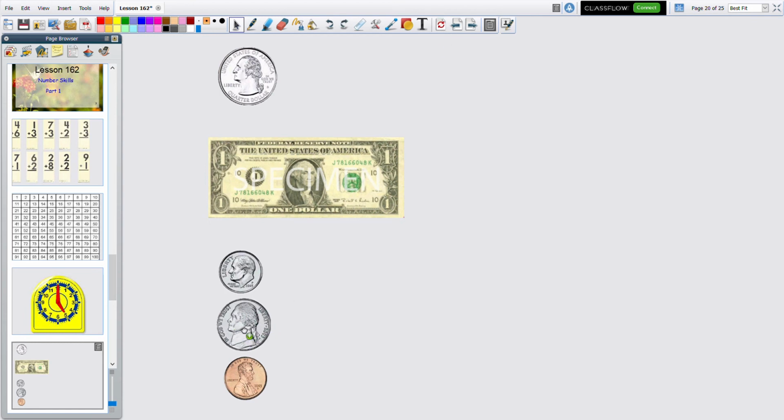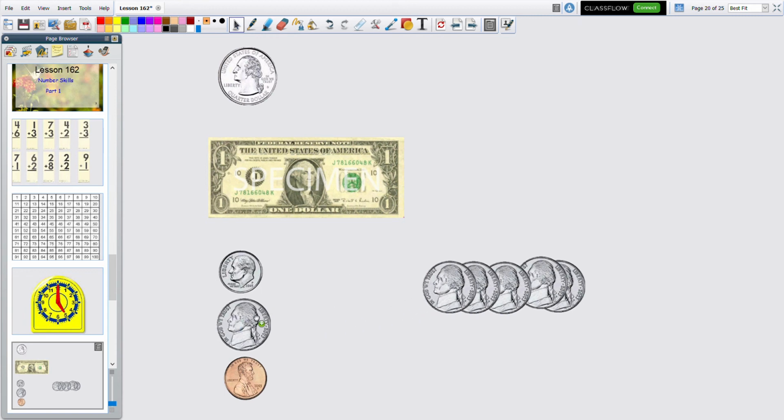Nickels, that's the next one. Nickels we count by 5. These are 5 cents. So nickels are 5, so let's count. 5, 10, 15, 20, 25, 30, 35, 40. So we have 40 cents here. We counted by fives. So remember, count by fives with the nickels.